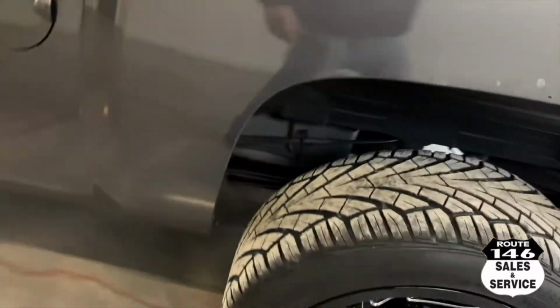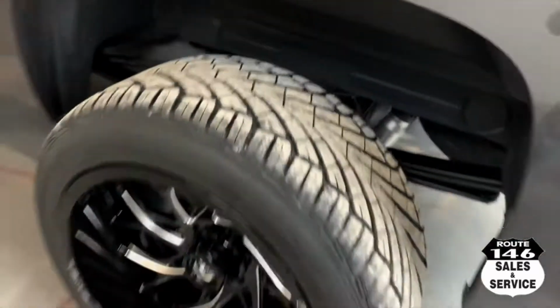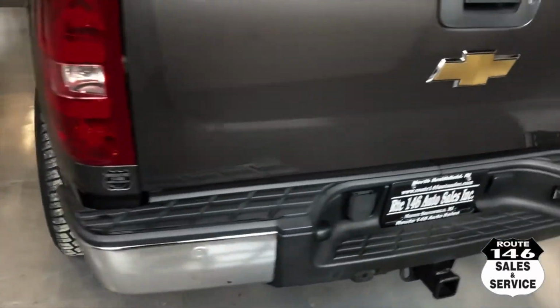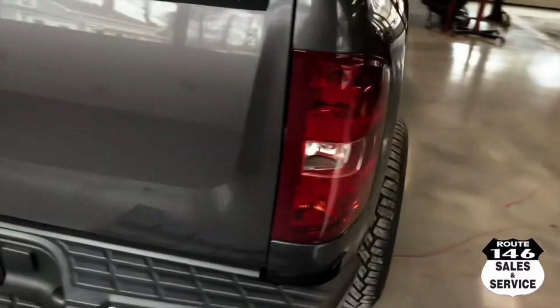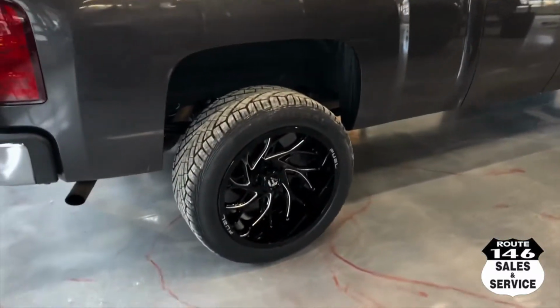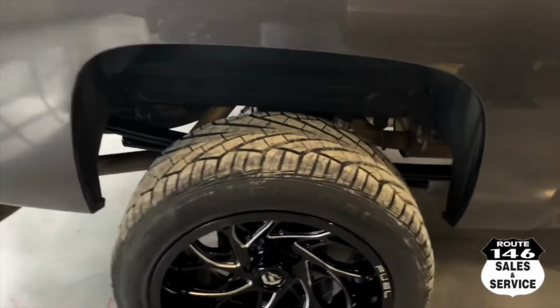Truck's got 121 on it. It has a little blistering right there. That's the only thing wrong with this whole truck. I like the street look, the tires are sleek, they're not knobby.